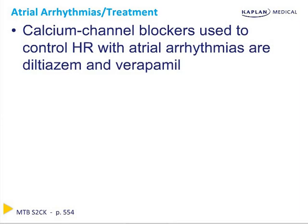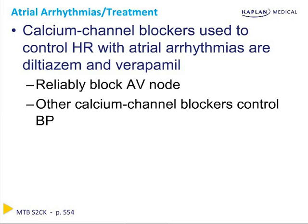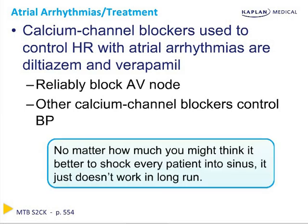The two calcium channel blockers used to control heart rate with atrial arrhythmias are diltiazem and verapamil. This is because they actually block conduction at the AV node. The other calcium channel blockers only control blood pressure. Remember, no matter how much you might think it's better to shock every patient to sinus, it just doesn't work in the long run.